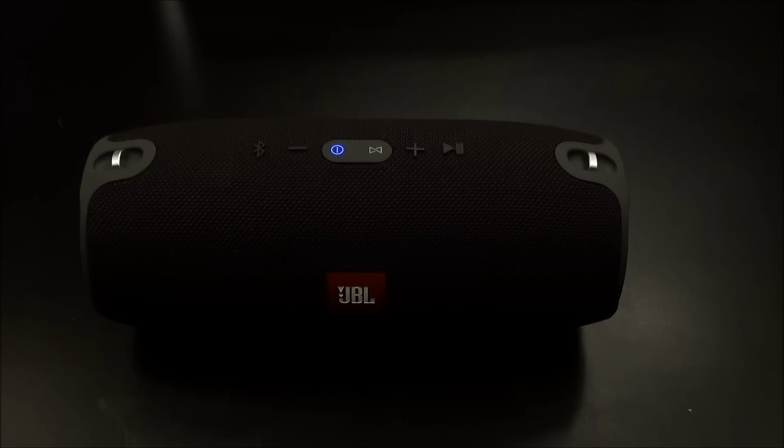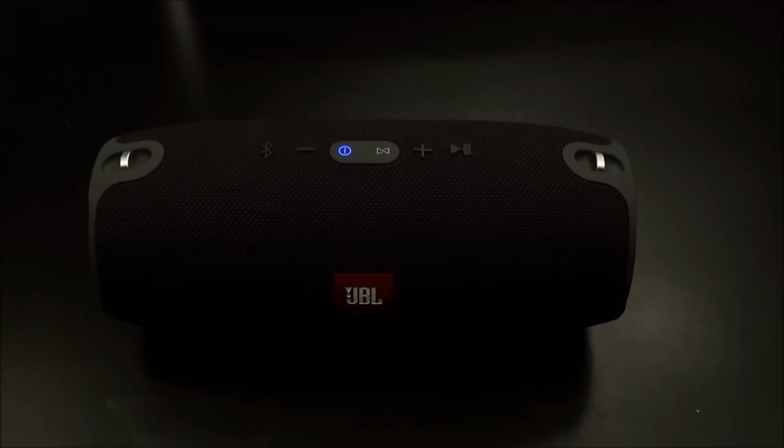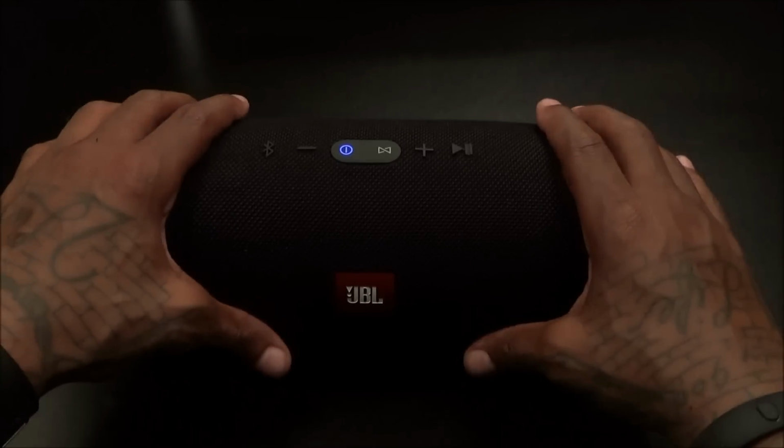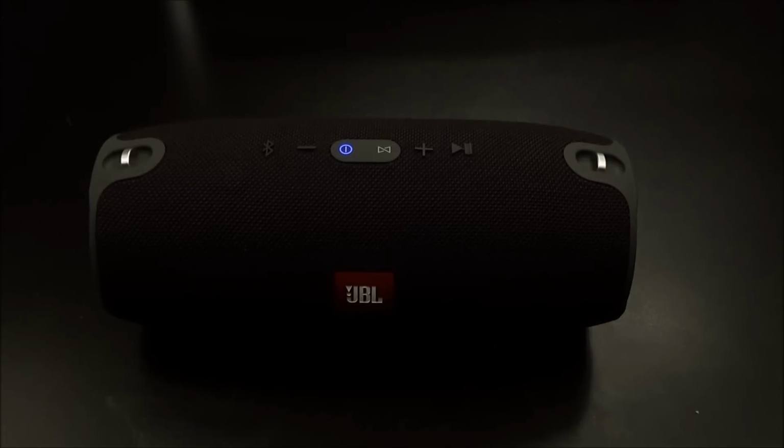Now, the sound on this is ridiculous. Nice highs, nice mids. The bass, though, is crazy. Now, it's not shaking the table and shaking the camera. This is that good bass, not just that visual bass, where you just see the camera shaking back and forth. No, but the bass on this, it sounds great. This definitely sounds like a $300 speaker, for sure.